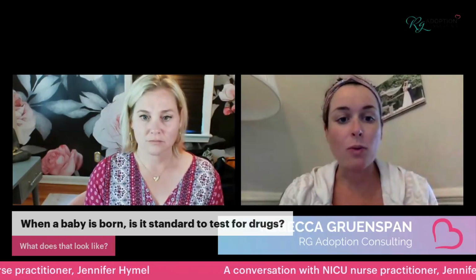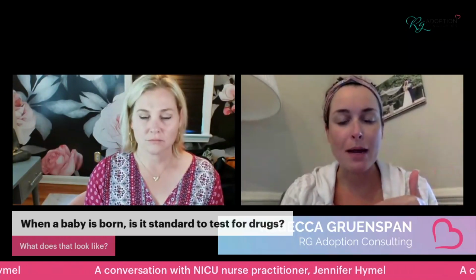It might just be different per hospital, but typically at my hospital, we do drug screening. If the mom did not get any prenatal care, that's just one of the things we do. It's kind of an umbrella where we do a lot of different testing. If the mom got no prenatal care, we do drug screening on the mom and the baby.